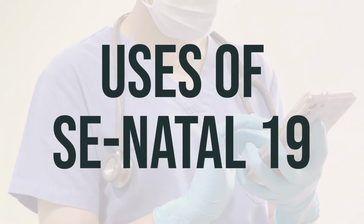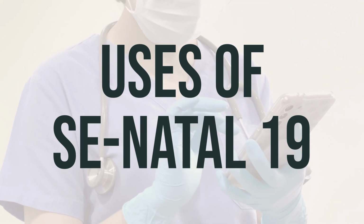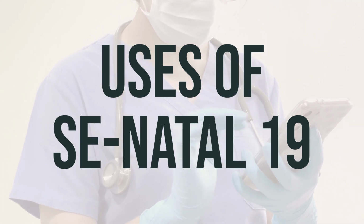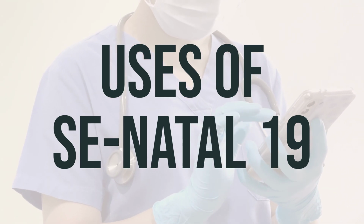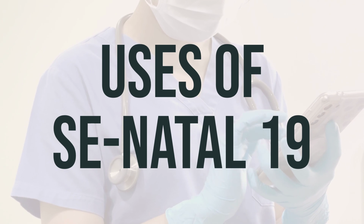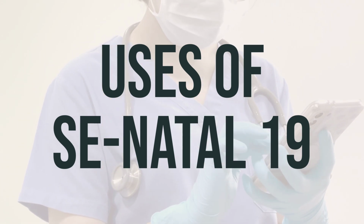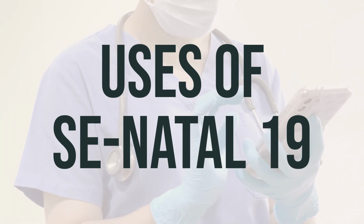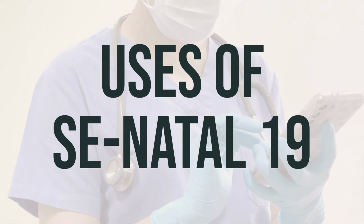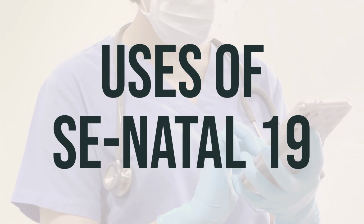Se-Natal 19 is a multivitamin and iron product that is used to treat or prevent vitamin deficiency due to poor diet, certain illnesses, or during pregnancy. It is important because it provides essential building blocks for the body and helps maintain good health. It is recommended to take 1 tablet daily, or as directed by your doctor. It can be taken with or without food, but it is best to take it at the same time each day to help remember. It is important to follow your doctor's instructions for the best results.